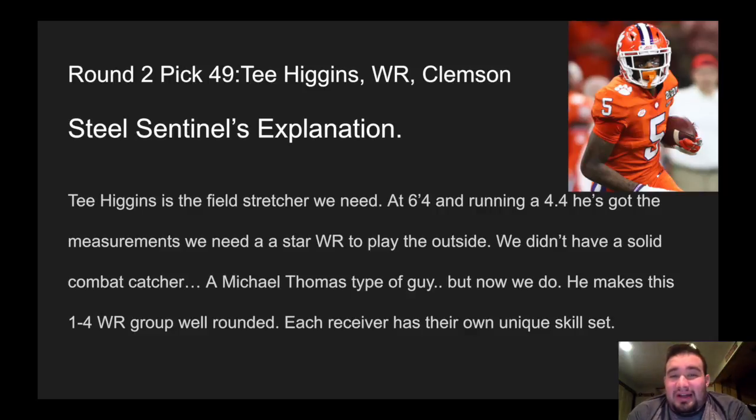You got your possession guy in Juju, who's going to get you those tough yards. You got your route runner in Deontay. And now you got T. Higgins, who's going to give you that height and speed aspect of the game, with Washington, who could take the top off the coverage. So that concludes our second round pick.